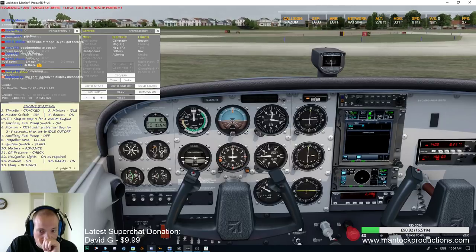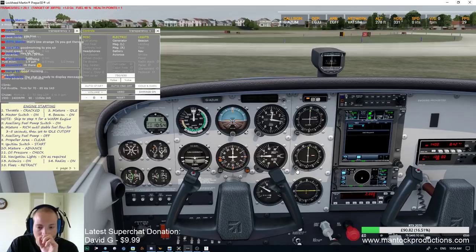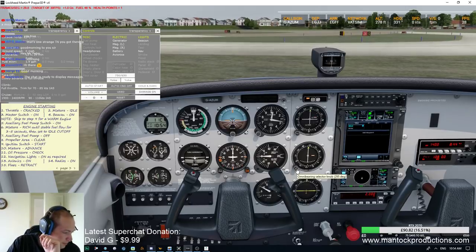EZ724. Avionics are on. Oh, we should have actually turned the avionics off, technically, while turning the engine on, because you could get an electric surge and blow some circuits. I'm pretty sure that's a thing. I probably should have done that, but never mind. Radios are on. Flaps retract those bad boys up.